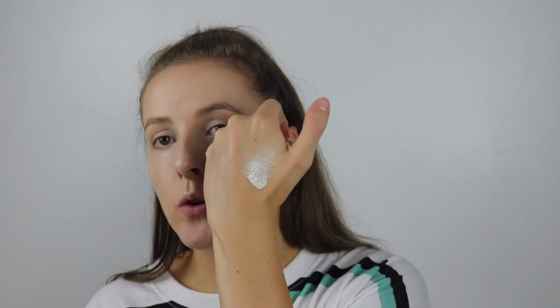I hope you can see that. It looks stunning. So I'm going to do the other side. Okay, so I still have loads of product on the back of my hand. Don't know what I'm going to do with that, but that is a win. I'll probably only use this if I want a blinding highlight, because it is quite glittery and it's a lot.